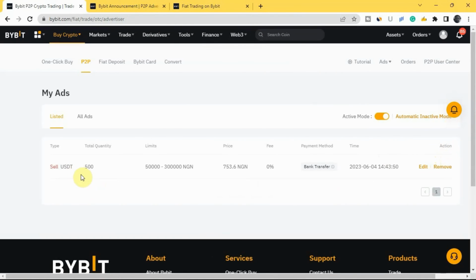Now, as you can see on the screen, my ad is live already, and you can see the summary of your ad right here. You can see the type, so you are selling, total quantity, limit, the price, the fee, the payment method, the time you posted it, and everything.